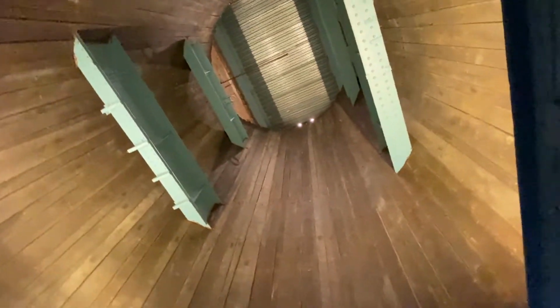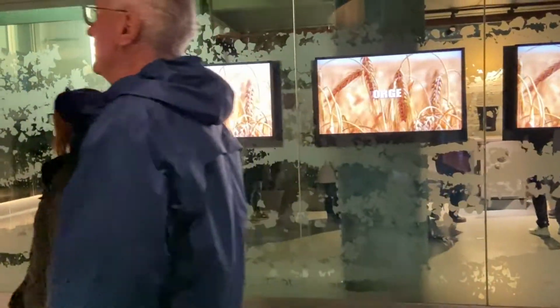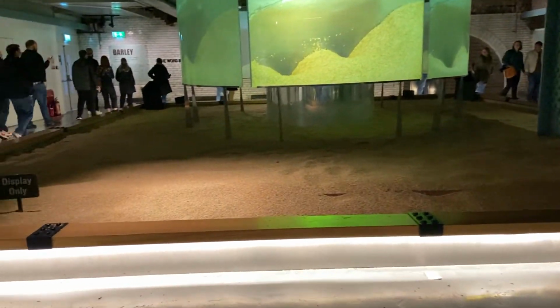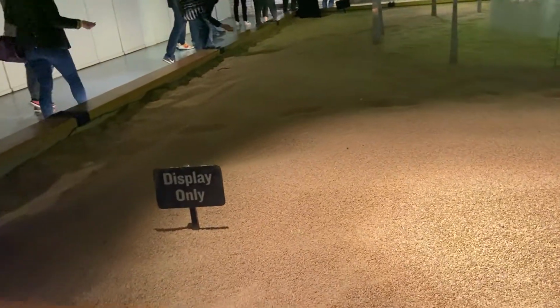It is at least 3 stories tall. There are several floors to Guinness. The first floor that we're going to start with is the ingredients. And here is the barley, which is one of the key ingredients to making Guinness.